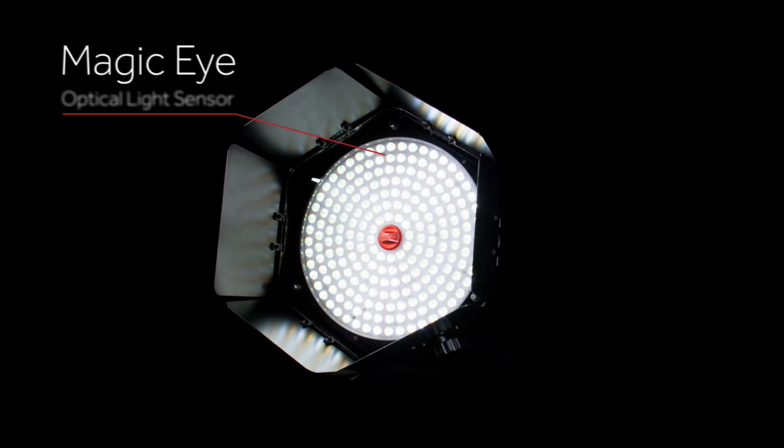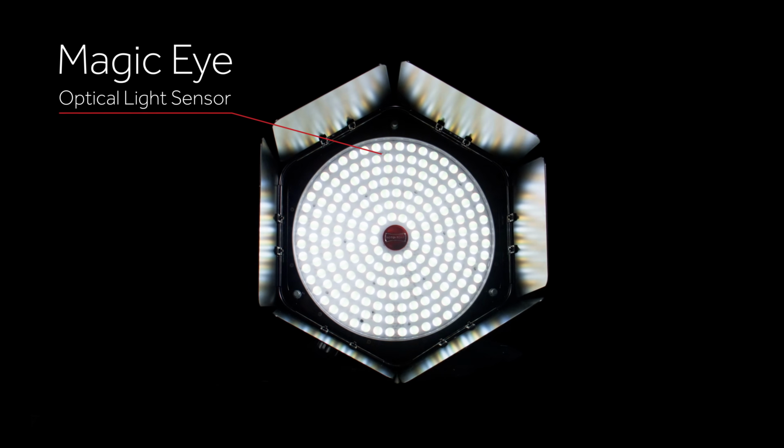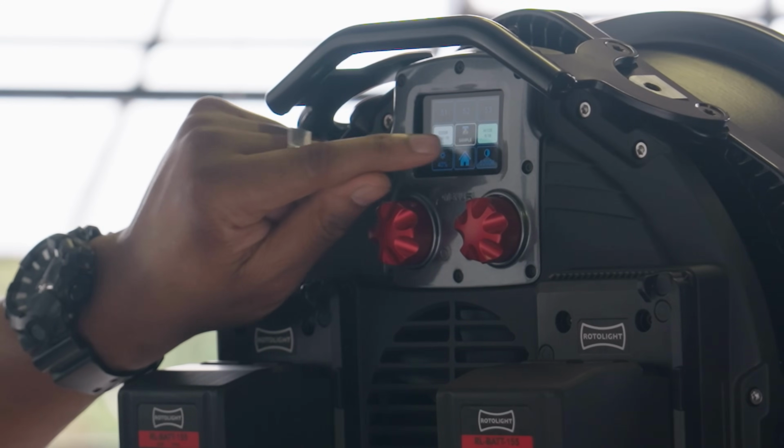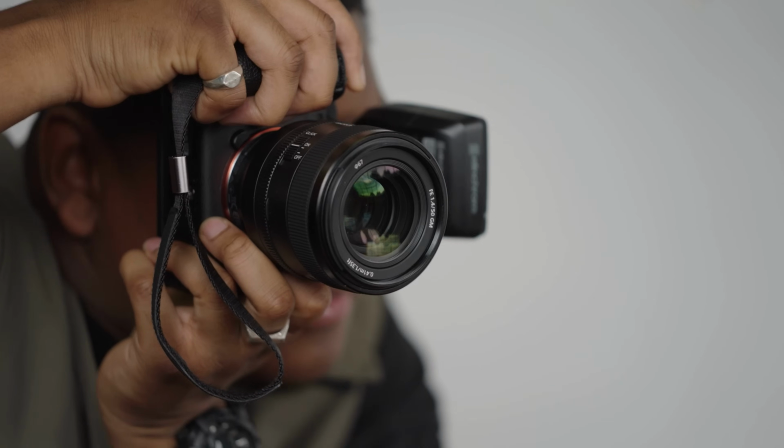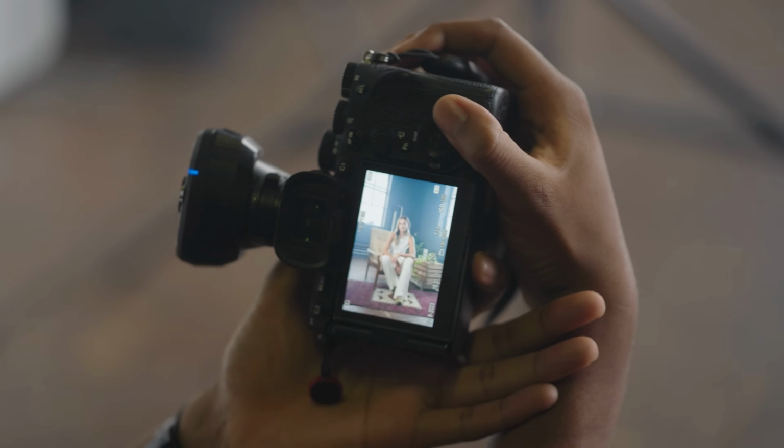Featuring a brand new Magic Eye optical light sensor, the Anova Pro 3 can measure and instantly match to any ambient Kelvin or HSI value, eliminating the need for light meters and making it possible to match to other light sources with the touch of a button.